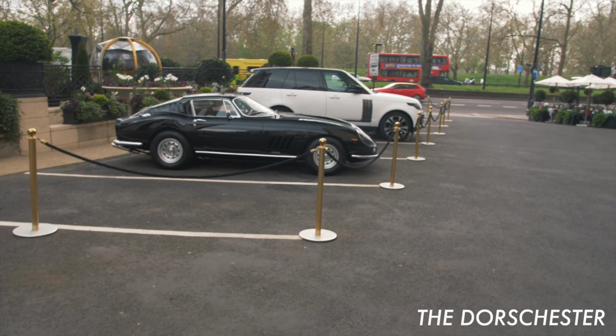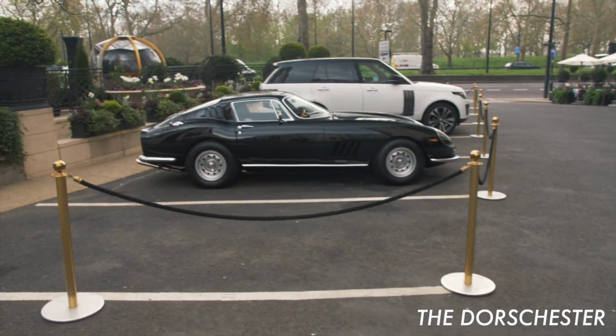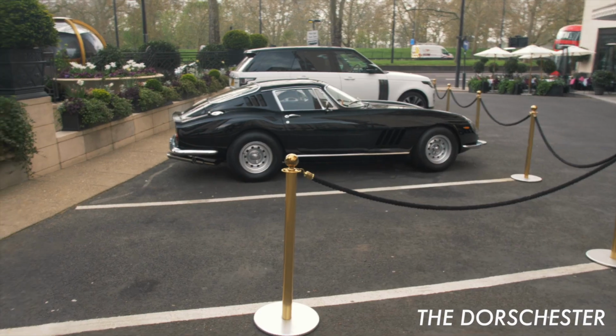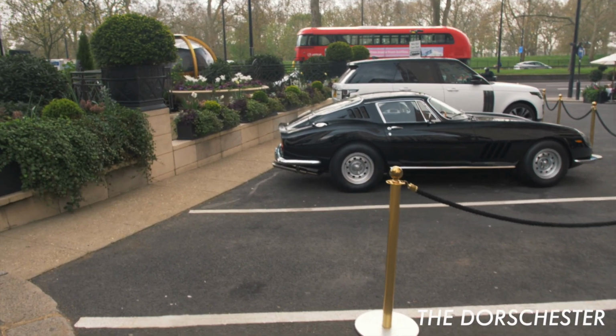The only bad thing about the parking lot in front of the Dorchester is this sort of fencing, which basically makes any good pictures impossible because it's there 24/7. But yeah, the Dorchester Hotel is for sure one of the best places to see hypercars and supercars here in London.